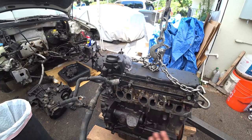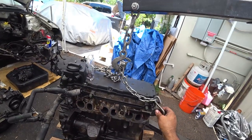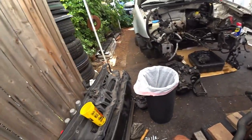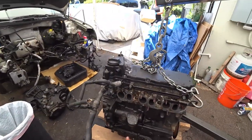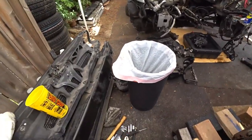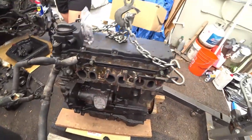So the exhaust manifold has been removed. I kept the bracket here just to be safe. We need the intake manifold bracket to come off with it now. Very important. That one uses a 6.